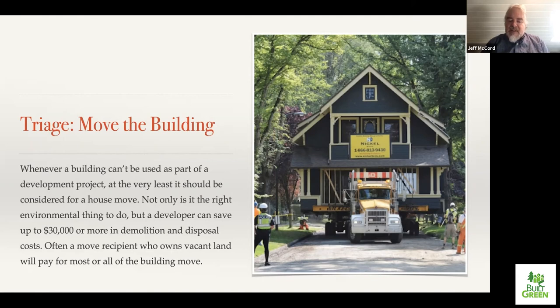One thing that's interesting is that when it comes to certain hazardous materials that might be encapsulated in that house, if it's inside the walls or encapsulated under floor surfaces or in some other way protected, it also can be kept in place rather than being disturbed. And so it actually can help a developer in terms of even the abatement costs of some materials, as long as they're safe from human exposure.